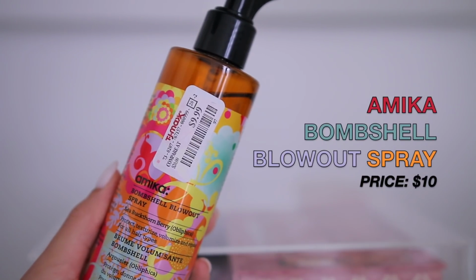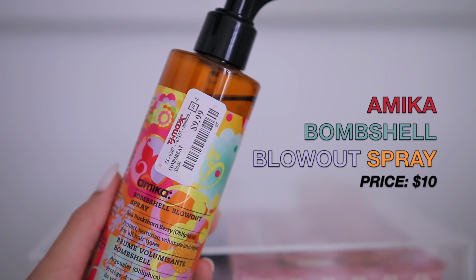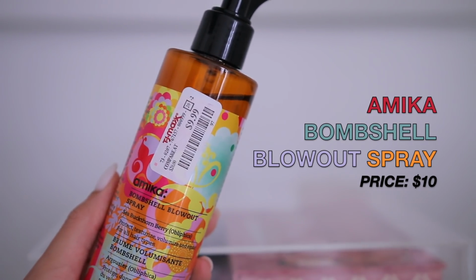Okay, the last product that I have is kind of random. This is the Amika Bombshell Blowout Spray. I actually found this at TJ Maxx. It doesn't look like I've been using this product, but that's probably because I don't wash my hair super often. I pretty much would use this when I got out of the shower, or sometimes the next morning when I'm about to style my hair.